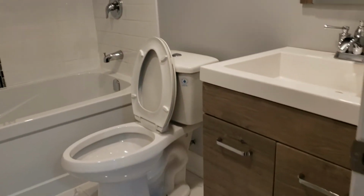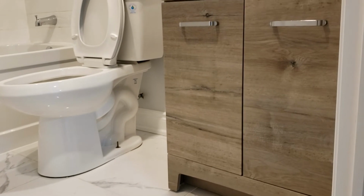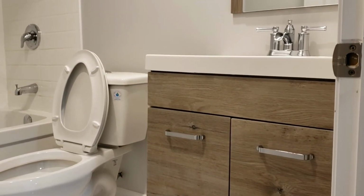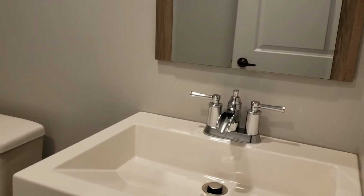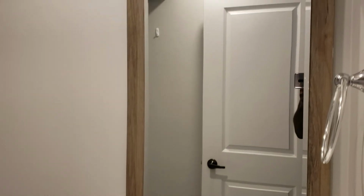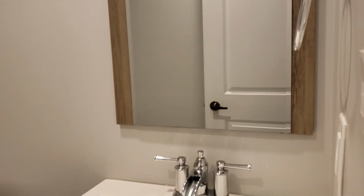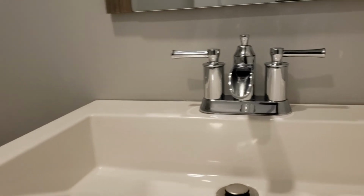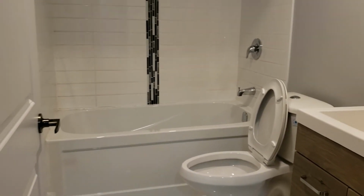Here is the sink when you want to brush your teeth. And it also comes really, really extravagant. You can see the mirror is also here to complement this sink. You have a towel holder here as well. And the faucet is quite unique. So this is the second washroom of this basement.